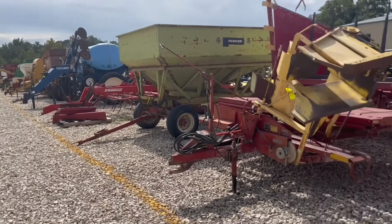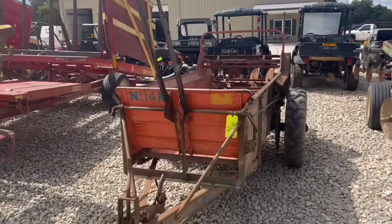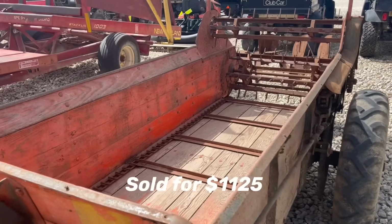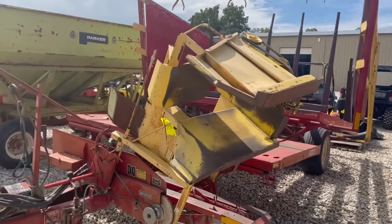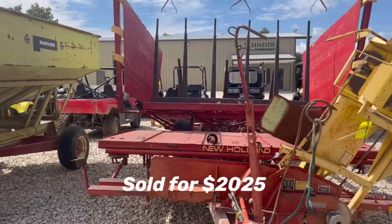So we've got several old ground drive manure spreaders. Those are always popular. This is one of the nicer ones in the auction. So really good little New Idea, number 14A there. So those are always very popular. We've got a nice New Holland 1003 bale wagon. Those are always popular. Guys are still looking for those.